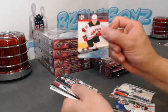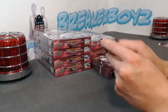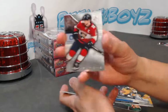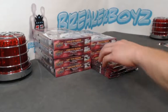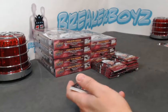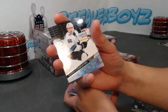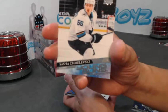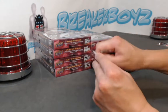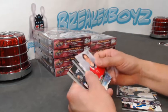Young Guns coming up of Nolan Foote. Reflections of Alex Barkov. Young Guns, all right, the Sharks, Sasha Shimolevsky, that's right. Bit of a tongue twister there. Next, Young Guns of Cameron Hills.